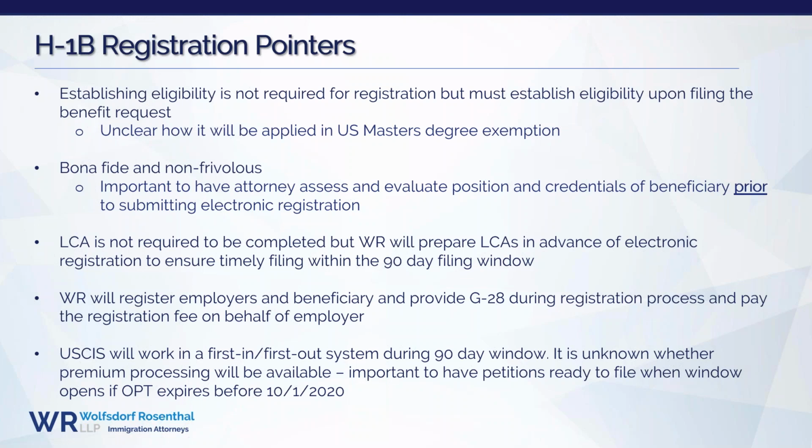So WR will register employers and beneficiaries, and we're going to submit a G-28 which notifies the government that we are the attorney of record. And we are going to pay the $10 registration fee on behalf of the employer, but that doesn't mean that we're absorbing it. The $10 will still have to be reimbursed by the employer to WR.